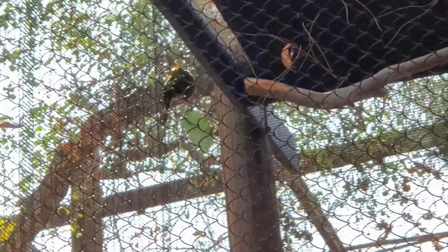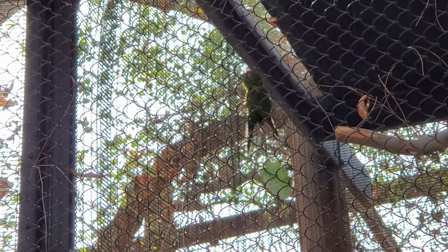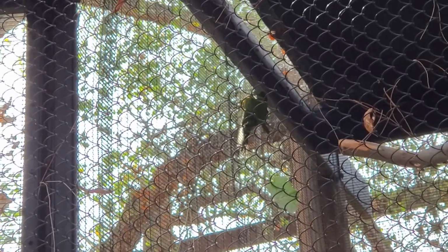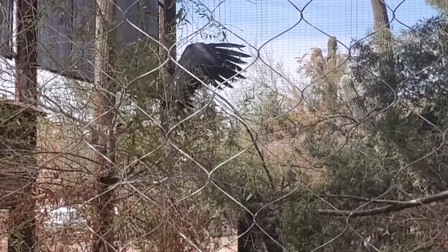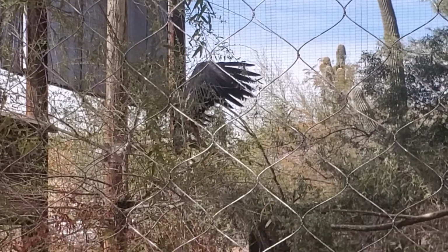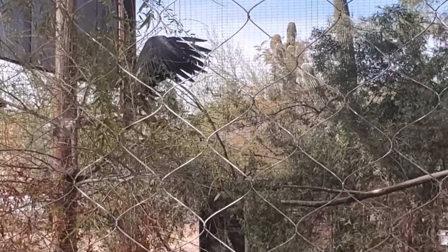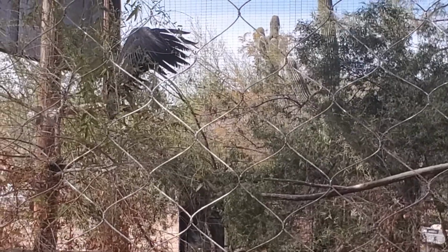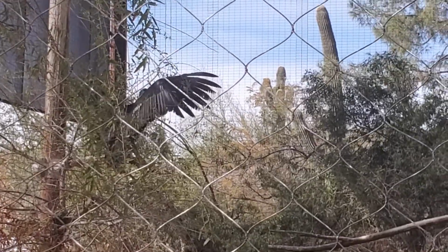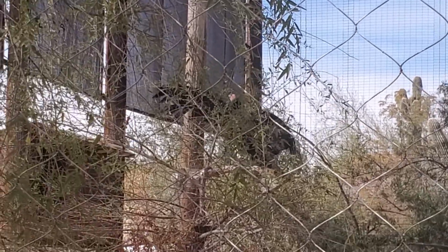You're a little talker. I know. Aww. I know, now he's twisting his head around too. I love parrots, man. Look at that condor. Wow. His wingspan is probably the size of my chest. That's how big that bird is. Oh, wow. Look at him showing off.